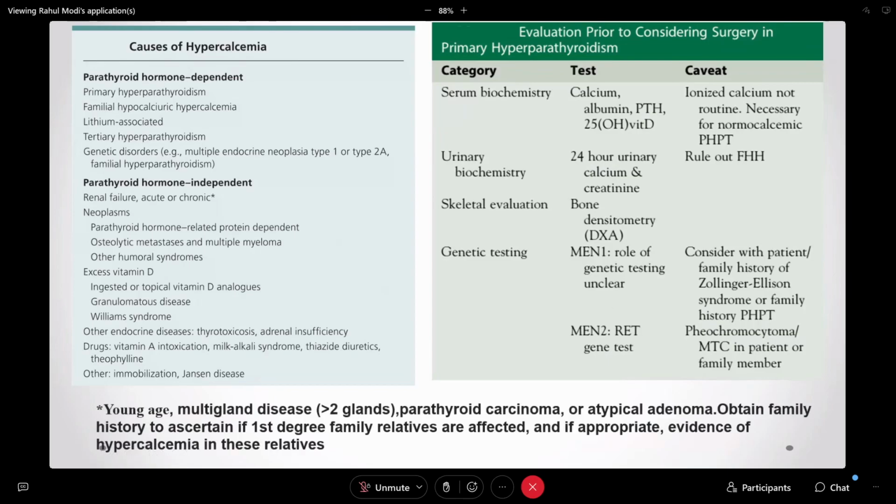Now, in patients who are young, who have possibly multi-gland disease, parathyroid carcinoma, or atypical adenoma, it is very important to get a family history to ascertain whether any first-degree relatives are affected.